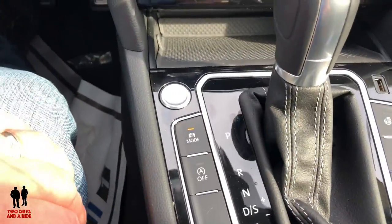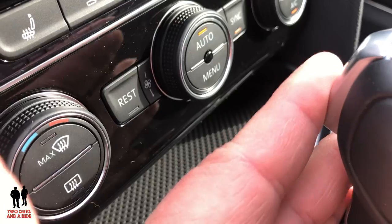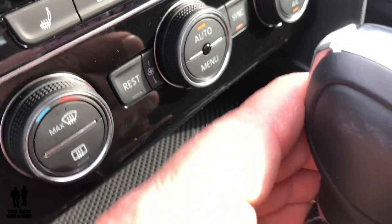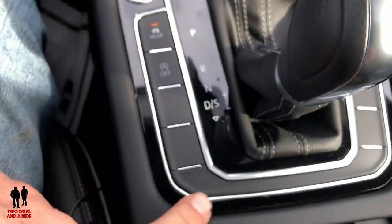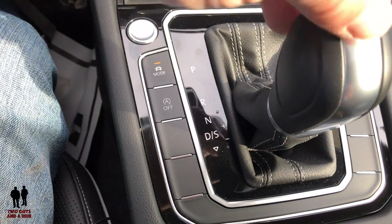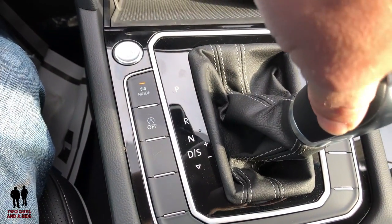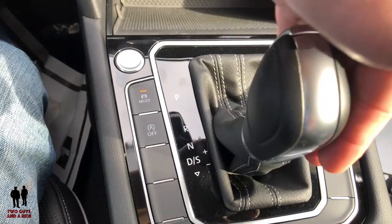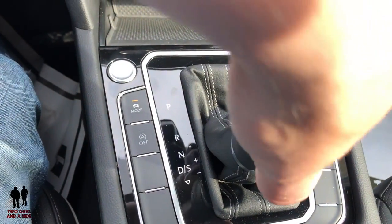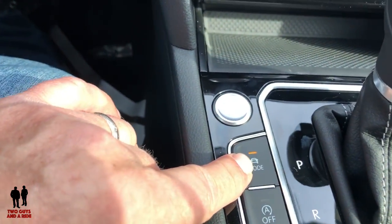Moving down here to the shifter. The shifter has a traditional push button at the front that you have to push to shift. Okay, and the way that the shifter works, you come straight down. If you want to go into manual shifting, you need to push it over to your right. Most vehicles go to your left to do that, and then you just do plus and minus. And then to get it back to park, you just bring it back here, push the lever in, and all the way up.